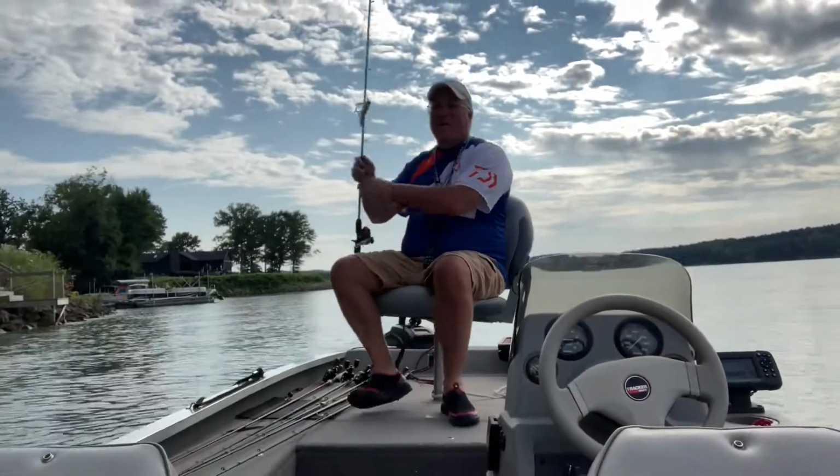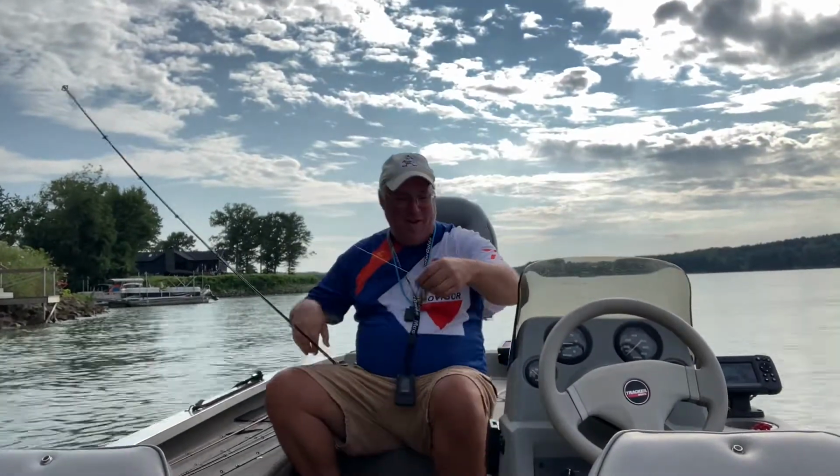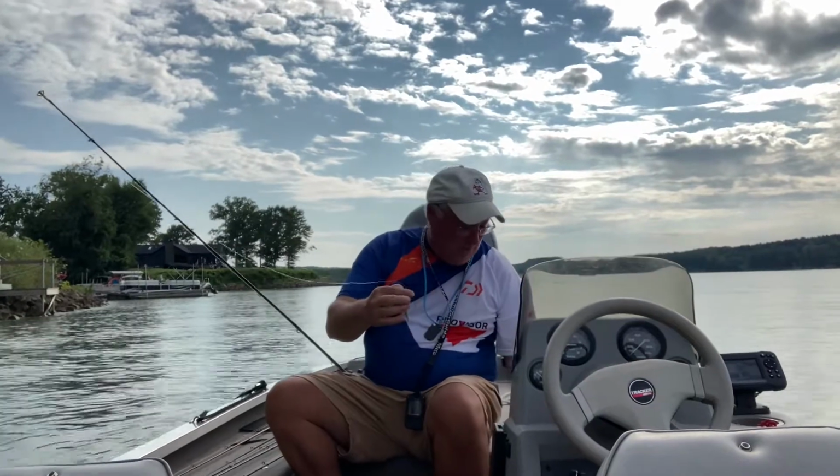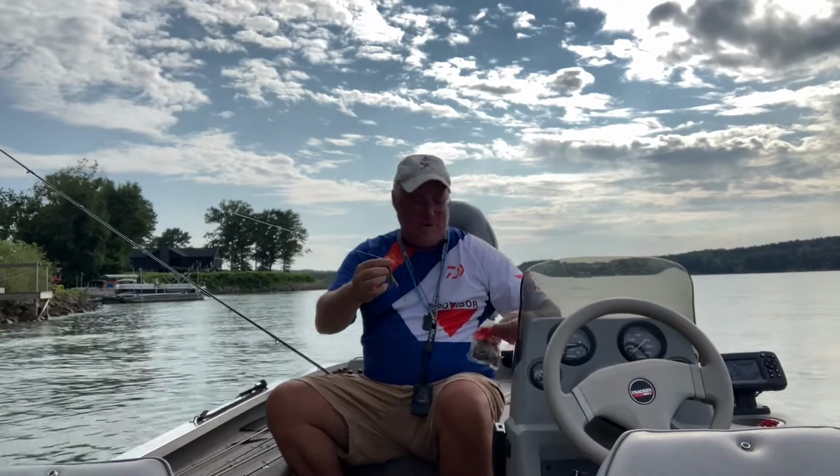Just missed a big one, man. He stole my hedgehog. No wonder he didn't come back after it. I left it there and kind of jigged it a little bit, but he's already got a belly full of jig hog or brush hog.